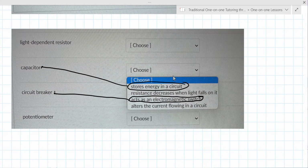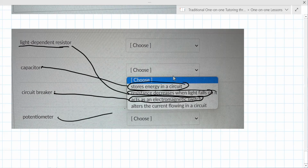And a potentiometer, let me just double check. Okay, and the light dependent one, see how it's got a light? Resistance decreases when light falls on it. That's the light dependent resistor, so it makes sense. And the potentiometer, I was looking for something else, but it does alter the flow of current in a circuit. And you try to do the ones that are the most clear to start, as you probably already know.